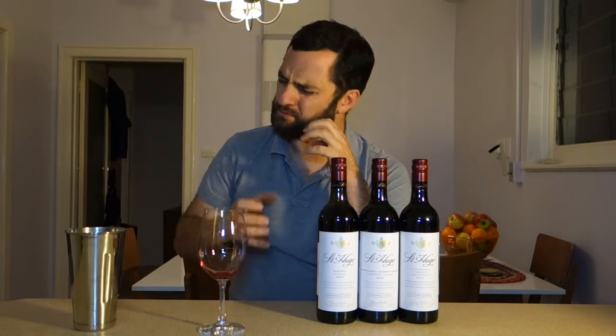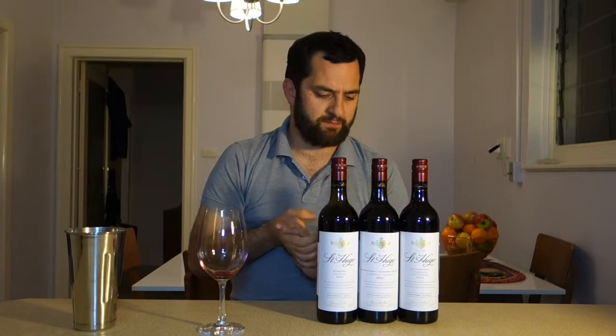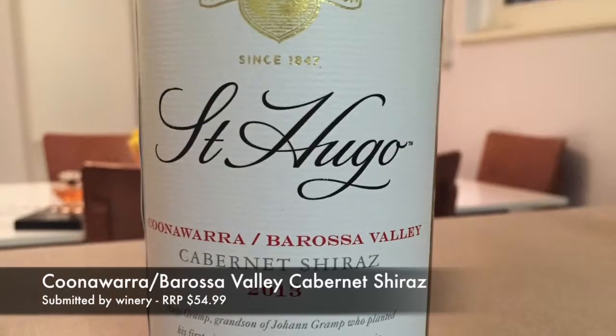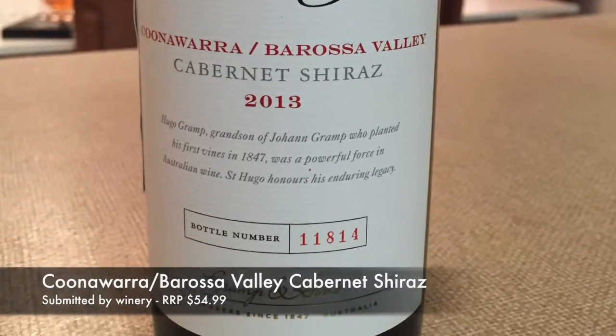Dense, some sweet wood notes, but also some bitter black cherry in there as well. For me, this is a wine that has clearly had a fair amount of manipulation. Let's now look at the bridging wine, which is the Cabernet Shiraz, also Barossa, also 2013.